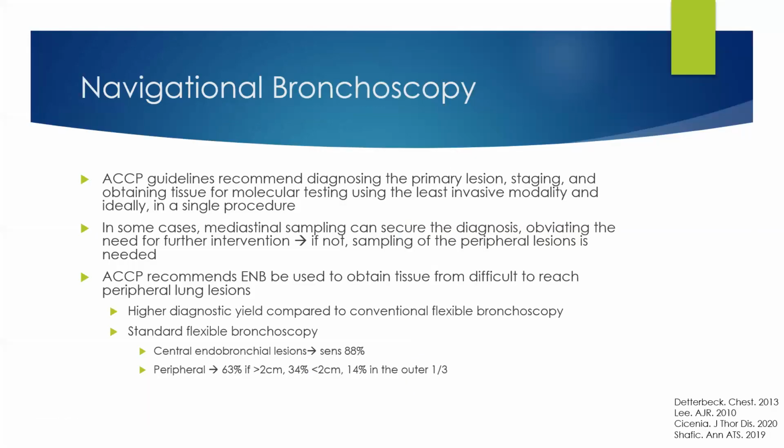So the current guidelines recommend trying to diagnose these lesions, going after the primary lesion, staging, and obtaining tissue for molecular testing using the least invasive modality possible, and ideally doing it in a single procedure. Sometimes if you're going after staging, looking at the mediastinum, sampling that alone can secure your diagnosis, and that obviates the need for further intervention. But if not, oftentimes you end up having to go after these peripheral lesions.